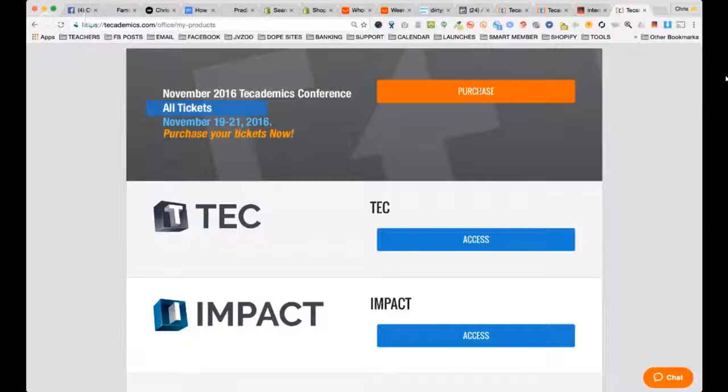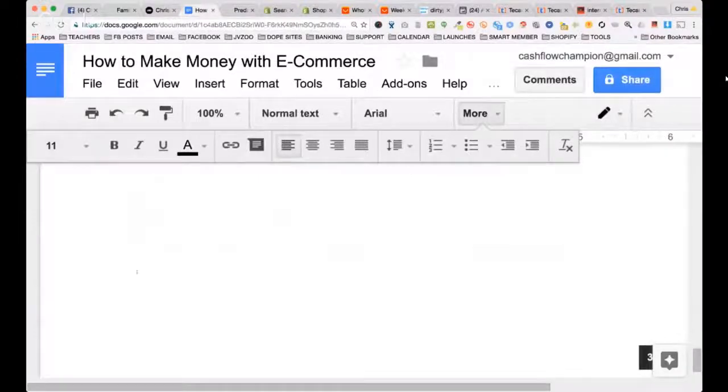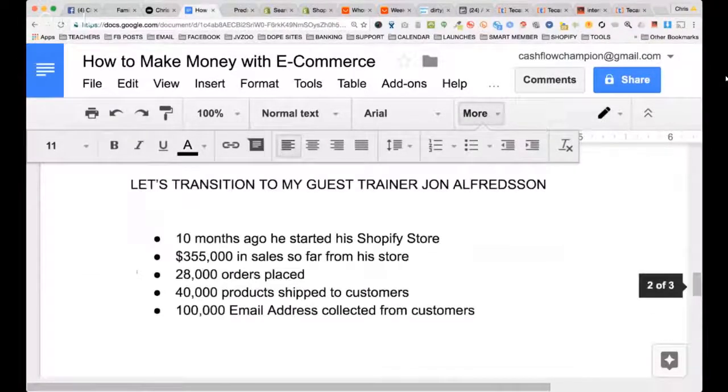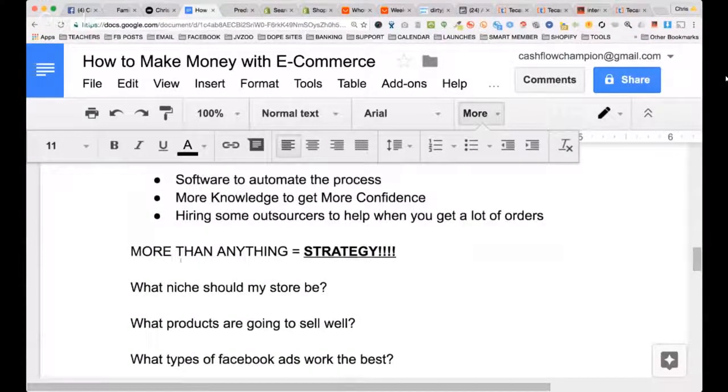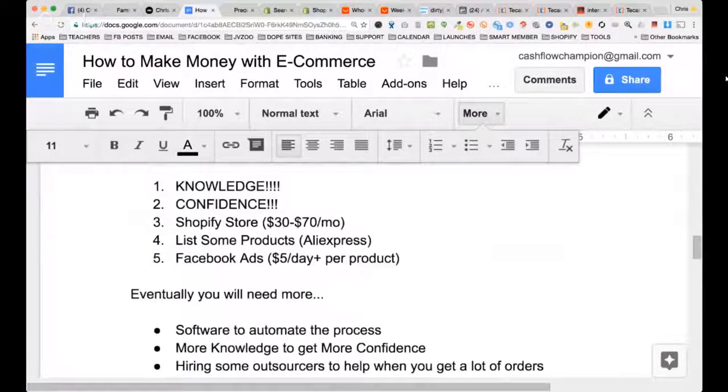You guys are going to freak out, especially if you're getting ready to do an e-commerce store. But even if you just come for $100, that's fine, or $200. Okay, then remember, knowledge is going to be key. Remember how we focused on the things that you're going to need to know? The things that you're going to need to know when it really goes up more than anything is figuring out this knowledge, this confidence, this strategy, setting up a Shopify store.